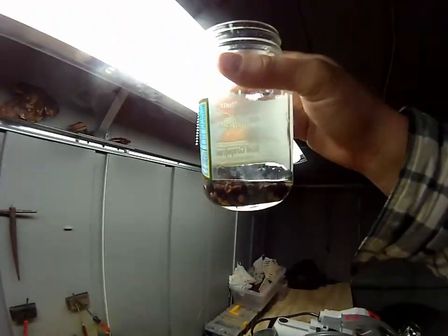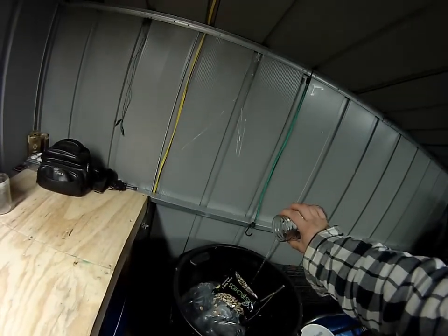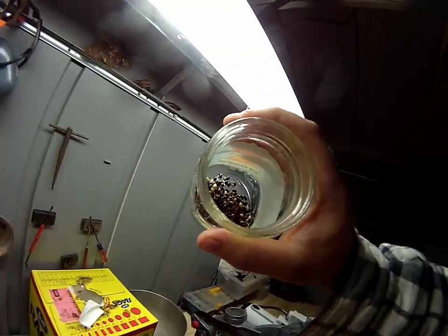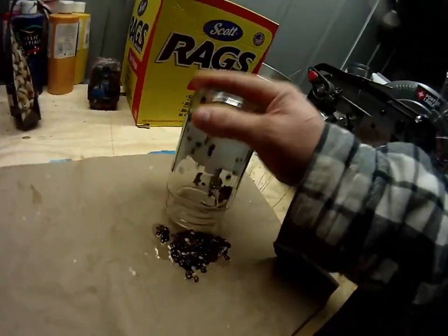After a little straining and rinsing, we're left with a relatively clean product. Just kind of rinsed it in the strainer a couple times and filled the glass up with water and poured it off, things like that. Pretty easy, pretty self-explanatory.